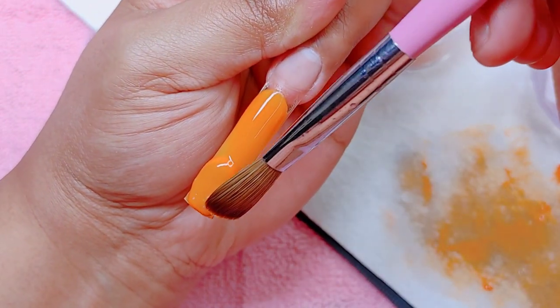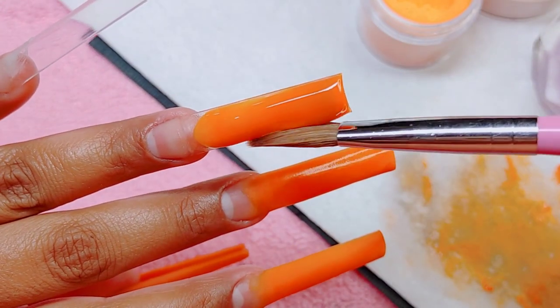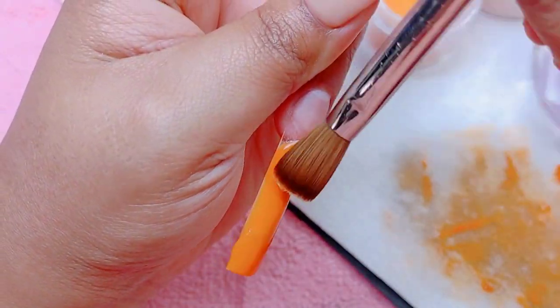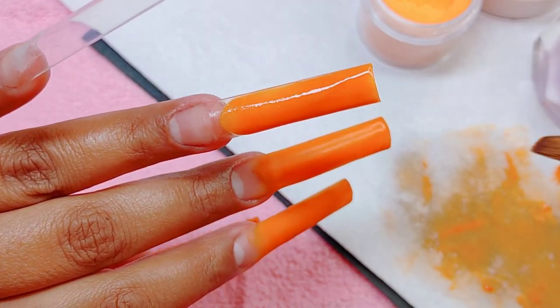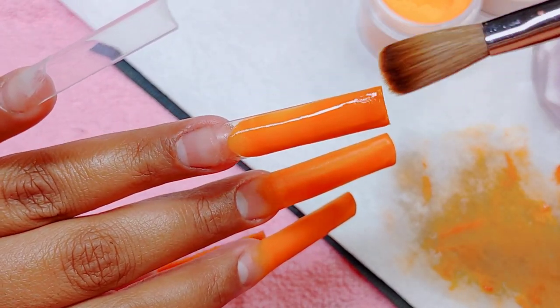And you guys can see here how they work. They blend perfectly. They're not chalky or anything like that. They're very buttery. That's what I loved about this collection, you guys, that you will not have any problems trying to work with them. They're very beginner friendly or advanced nail tech.